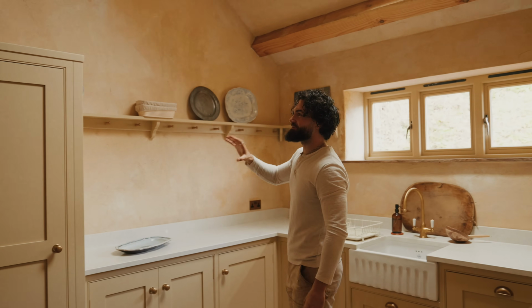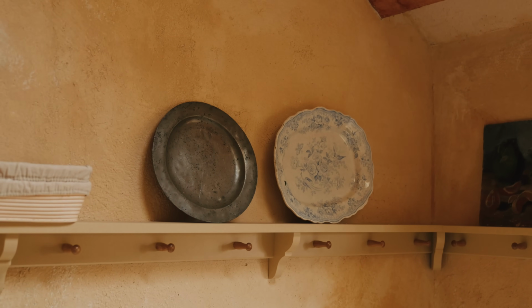Anyway, again, we went for this traditional look. I haven't quite filled the shelves yet.